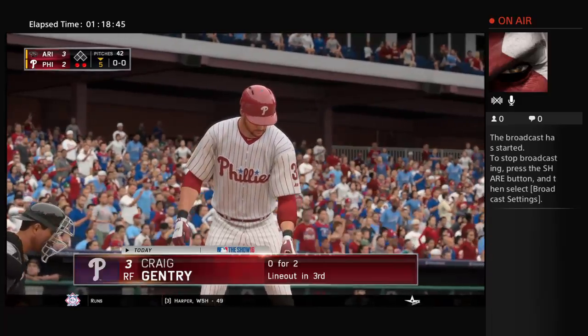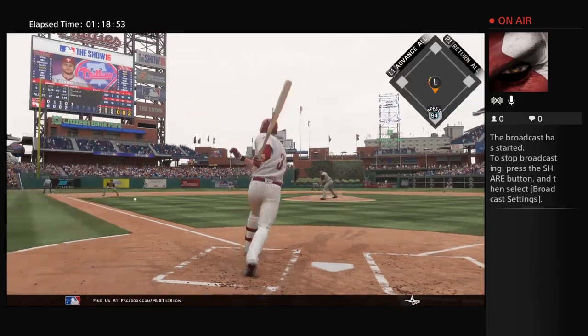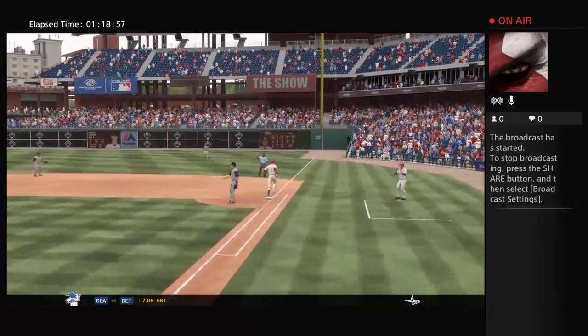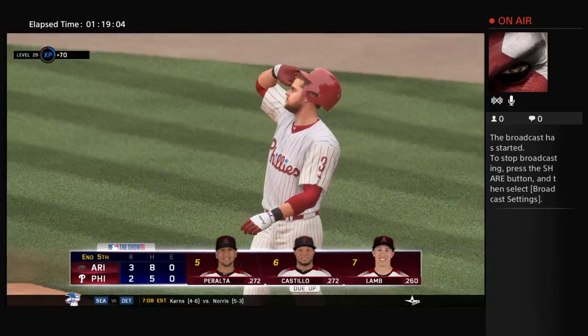Craig Gentry will stand in, hoping he can find a little green out there for once. He's lined out twice thus far. Well, sitting up here, it looks like there's a lot of wide open spaces, but he's been hitting them right at people all game long. Throw to first in plenty of time, and the side is retired. 3 up, 3 down for Philadelphia. They trail 3-2.